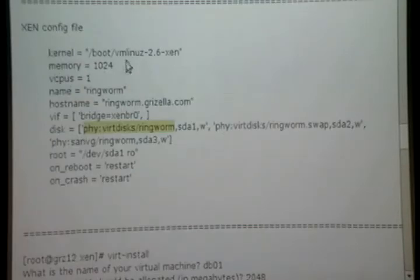Let's see. This is where on boot up you can actually set some of the things. You can configure these live. Here we have a 1 gig machine that gets access to one of the virtual CPUs, and we give it a name and set it up to the bridge network. That's pretty much the only networking I do with it.